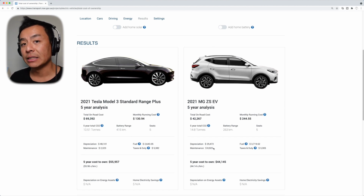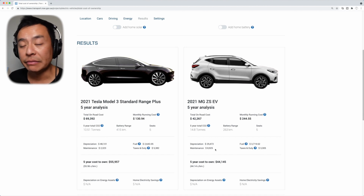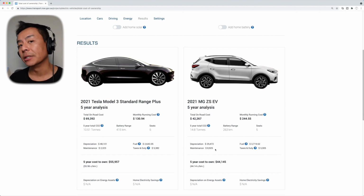The MG has a servicing schedule, and this may possibly increase the price of the maintenance, where you've got to bring it into the dealership to get it serviced regularly, possibly even for software updates. Again, not an MG owner, let me know if you are. So the maintenance is going to make a big difference for your MG versus a Tesla.